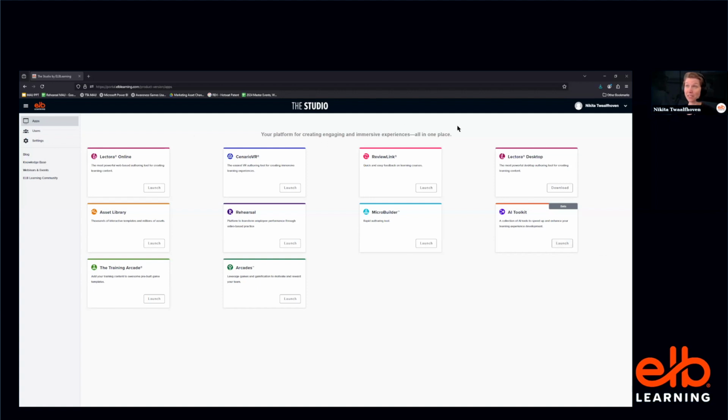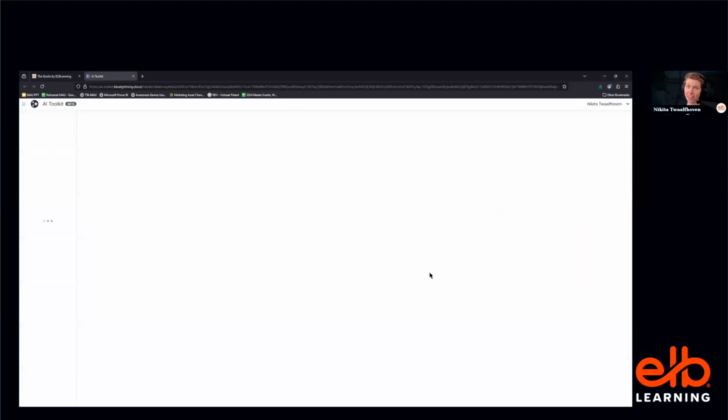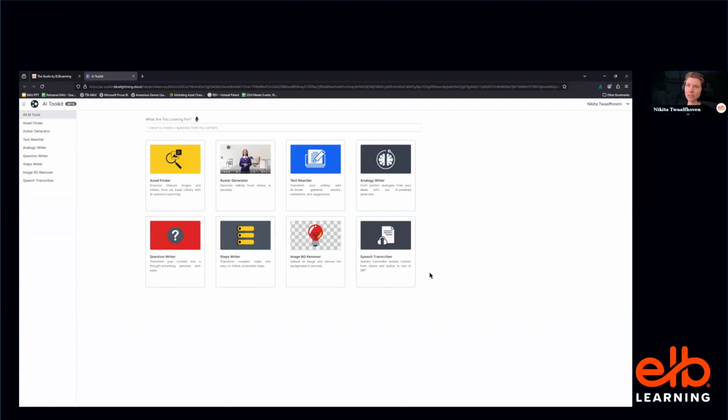But going into the studio, I'm going to launch the AI toolkit. And here you get an overview of what tools are available. For Rehearsal's sake, I would say that probably the two most powerful tools that you could work with would be the AI avatar generator and the text rewriter. And I'll go into those specifically.